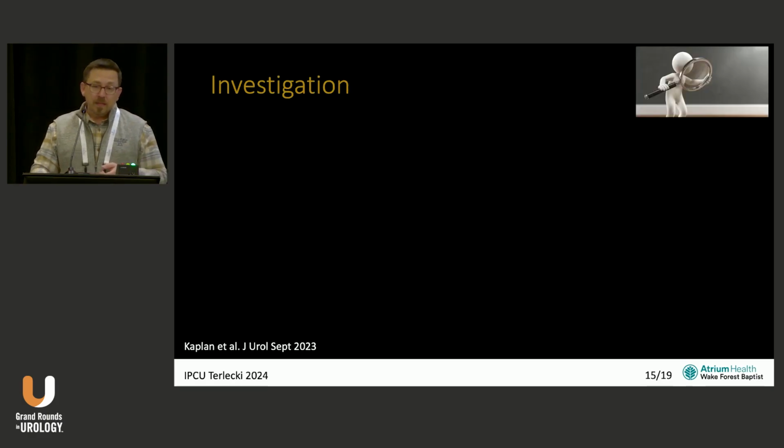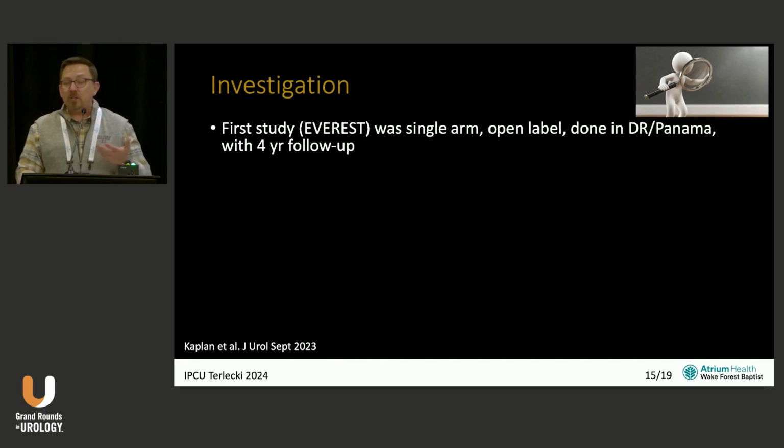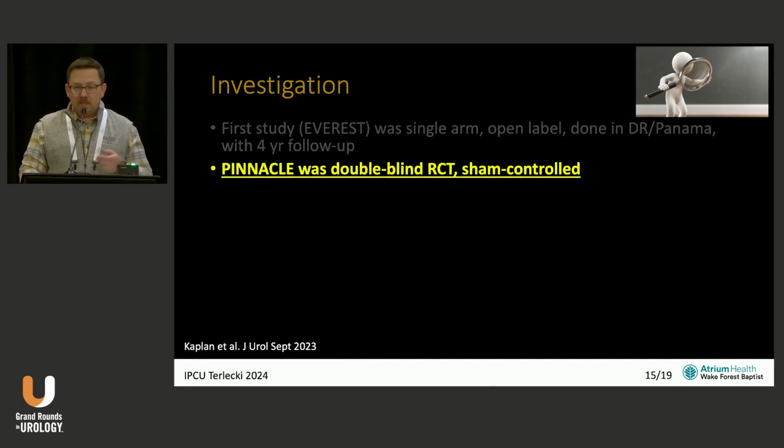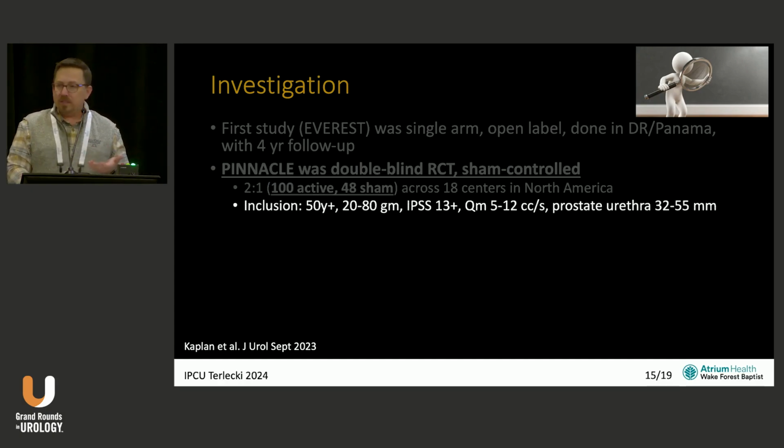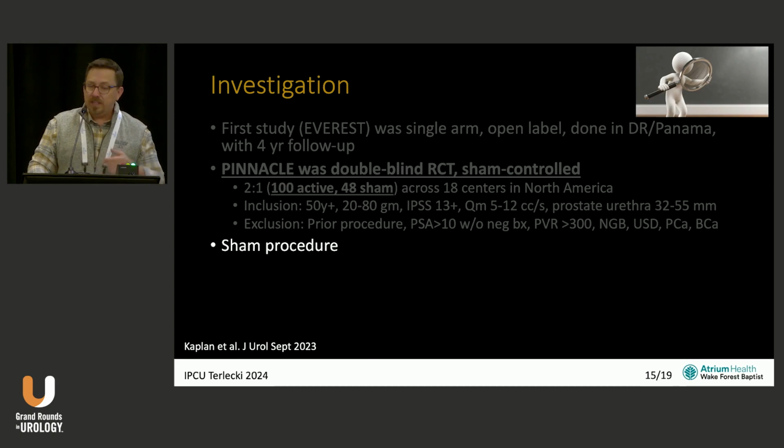Now, in terms of the investigation, the initial open label study was done in the Dominican Republic and Panama, and they had good follow-up. And then Pinnacle, as Brian showed, was sham controlled. So he already gave you these numbers, and it was typical inclusion and exclusion criteria compared to some of the other trials you've seen from MISTs.